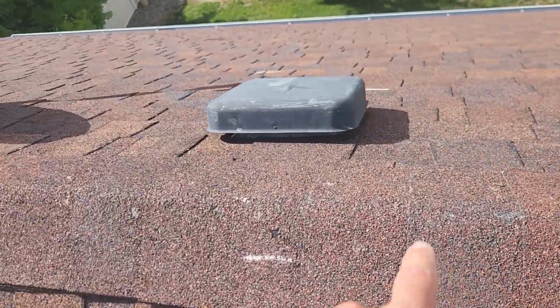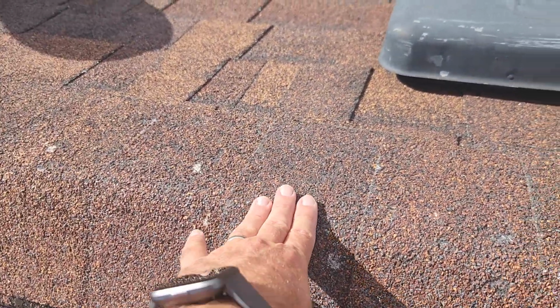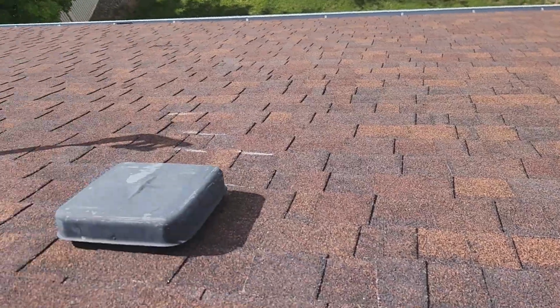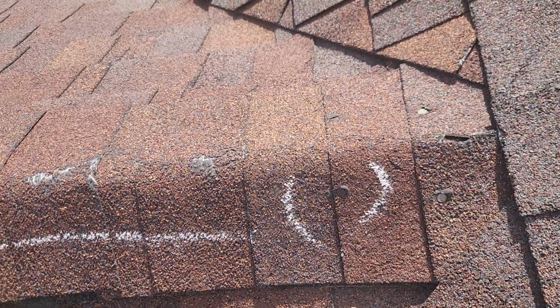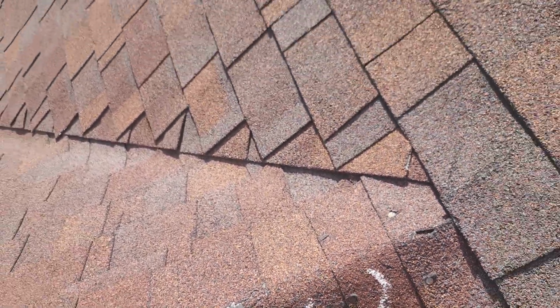So the ridge is all eaten away at the tops of this, and this is the thinnest shingle on the roof, so that's where you're going to see really the most granule loss to the roof, and it's consistent all the way across. So all of these ridges have, you know, kind of the same type damage that are on there, and most of the nail heads up here are exposed now because the roof is very, very old.